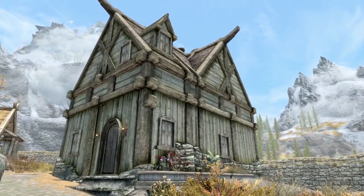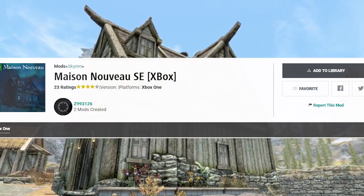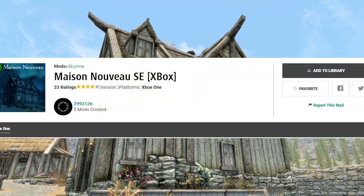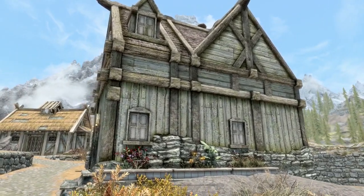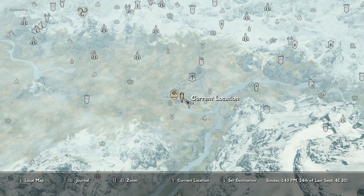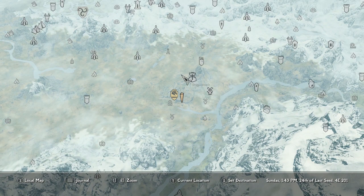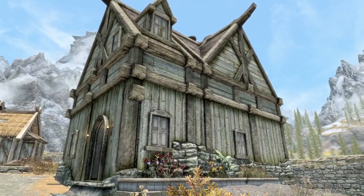So we are indeed once again back here in Skyrim, taking a look at MAISON NOUVEAU, or MAISON NOUVEAU, something like that. It seems like a French word, honestly. But we are here in the wonderful hold of Whiterun, everyone's favorite place. So obviously Whiterun is right here. No one needs to really figure out where Whiterun's at because it's right there. So let's go ahead and take a look at this beautiful little home, shall we?